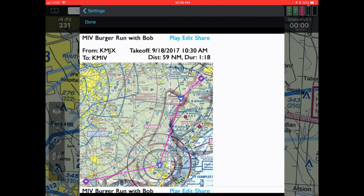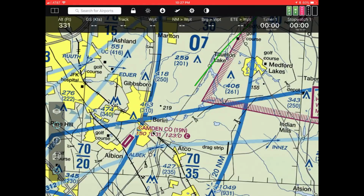You can hit the share button. With the share button, you have the ability to send this to Cloud Ahoy. You can send it to Google Earth for a flight plan that way. Lots of different things that you can do that is incredibly convenient. Or you can just hit the play button. You can also hit play this way. So I'm going to show you how to play back the flight.